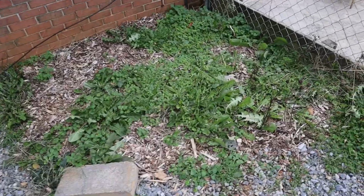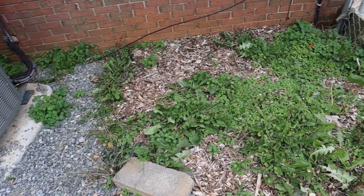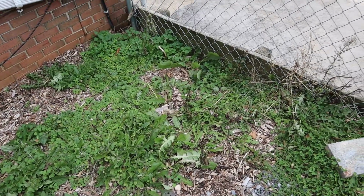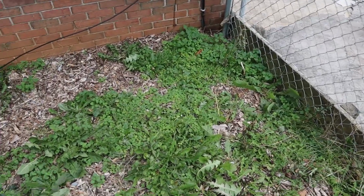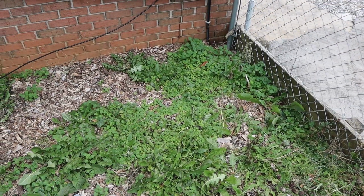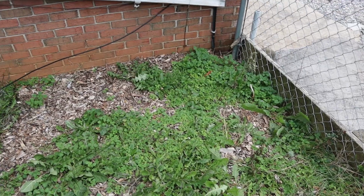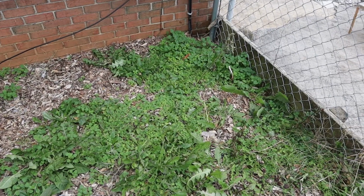The area with the hibiscus has mostly gone to weeds. I haven't had time to get out here and take care of it. We had an issue at the end of summer and early fall where we had hornets in our tree, and to be completely honest with you, I'm terrified of anything that flies and stings. So I did not come out here to take care of this. I just let it go. But in the winter, I'll clear it all out.